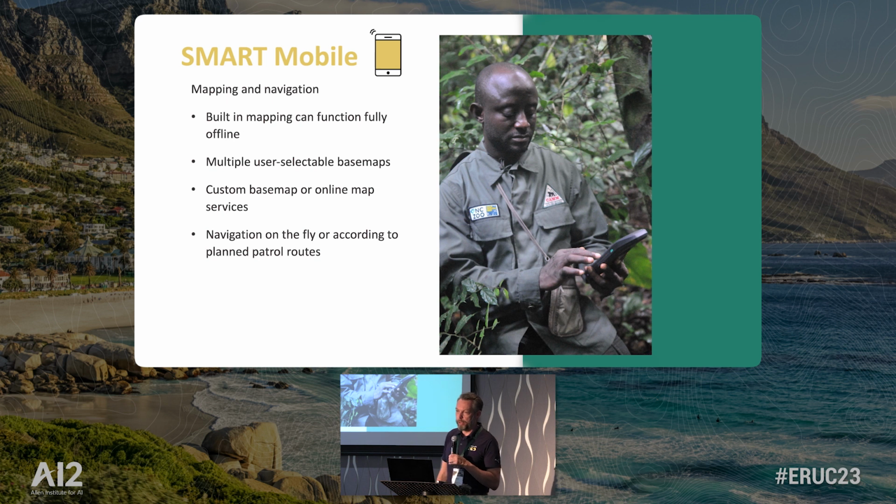Mobile has both net mapping and navigation functions. These can either be fully online, like OpenStreetMap, which you can read if you have a data connection. But you can also preload either a web map or create your own custom map in Smart Mobile or in an Esri product, load that, and then use that on the device.